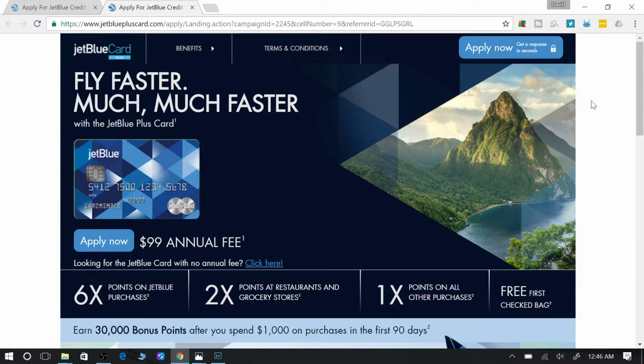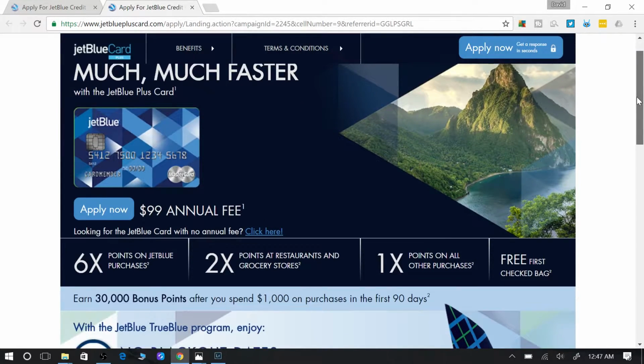Let me show you some of the big perks of the card. First off, there is an annual fee. It's $99 and it is not waived for the first year, so you will have to pay that if you want to retain this card. However, the benefits that you get out of this card will far outweigh that $99, and I'll show you.